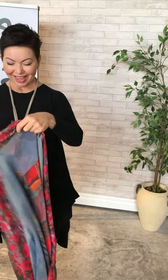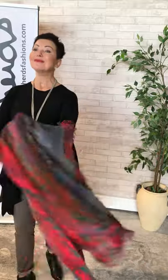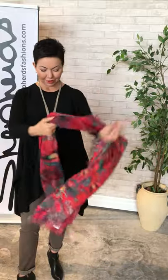Just one question from someone: the price of the Love's Pure Light scarves is $174, okay? And the dimensions are 55 inches by 70 inches.